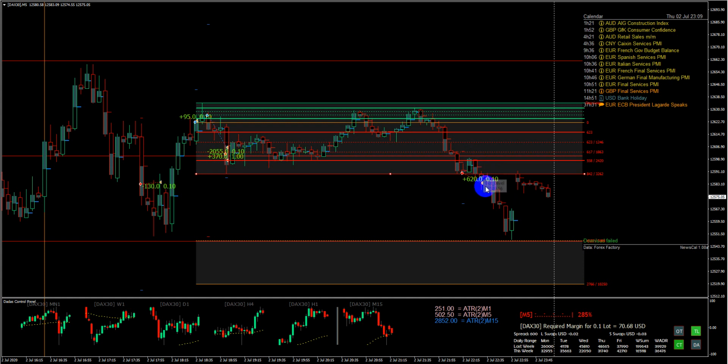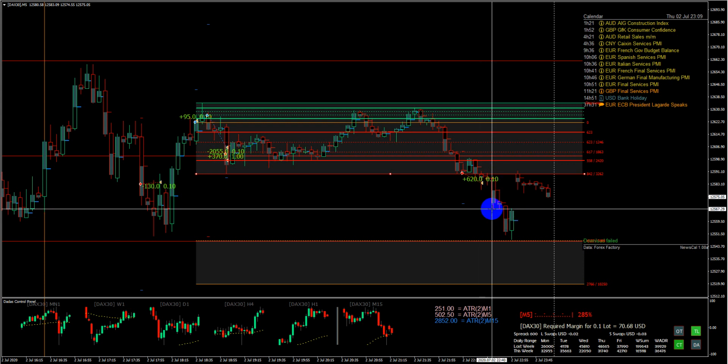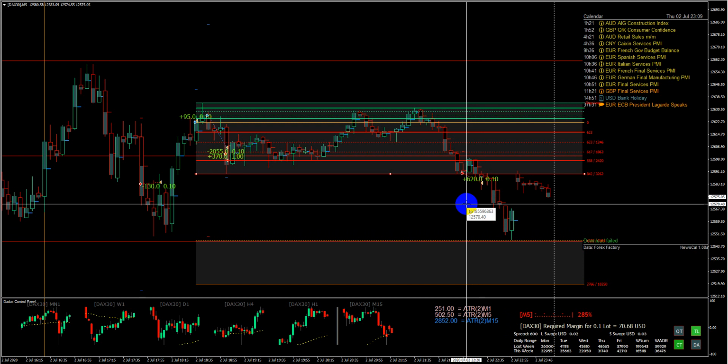up. I decided that I wouldn't be patient, so I closed this trade at 6.2 pips, right? Now the next 5 minutes again consolidated, and exactly at 20 minutes to 10 p.m. Central European Time, so CEST, the market started actually going down and reached my take profit level.